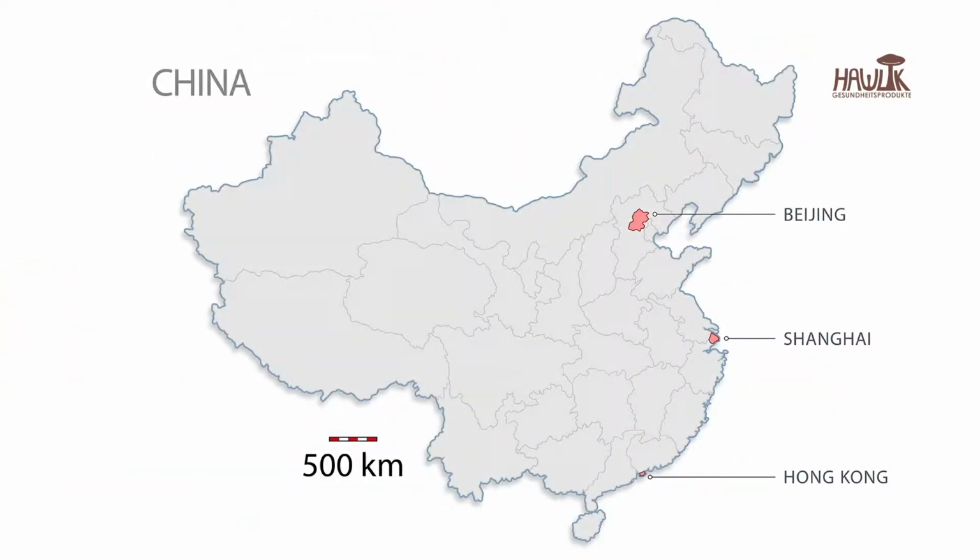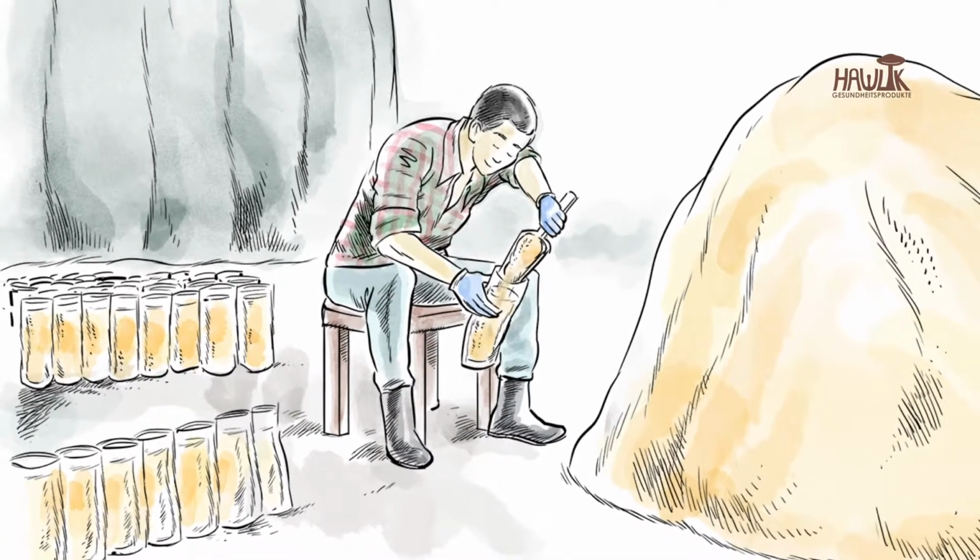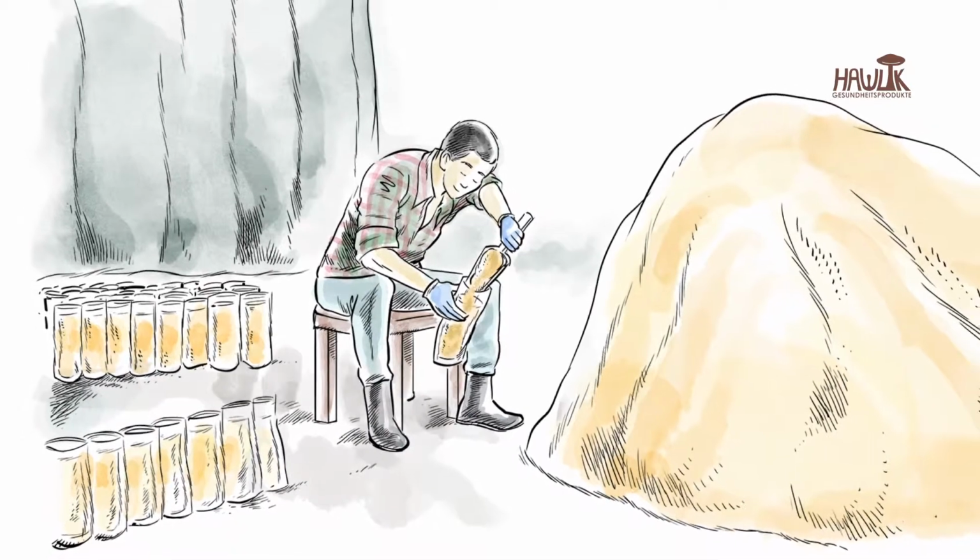Our farms are located in China's highlands, far away from agglomerations, cities, or industrial plants, in places where ancient traditions in the art of cultivating mushrooms reach back thousands of years and blend with modern technology and optimal climatic circumstances. The cultivation of a mushroom begins with the production of its required growth substrate.